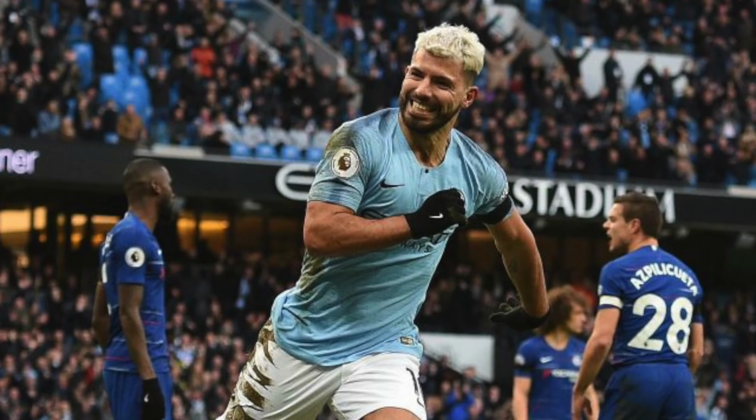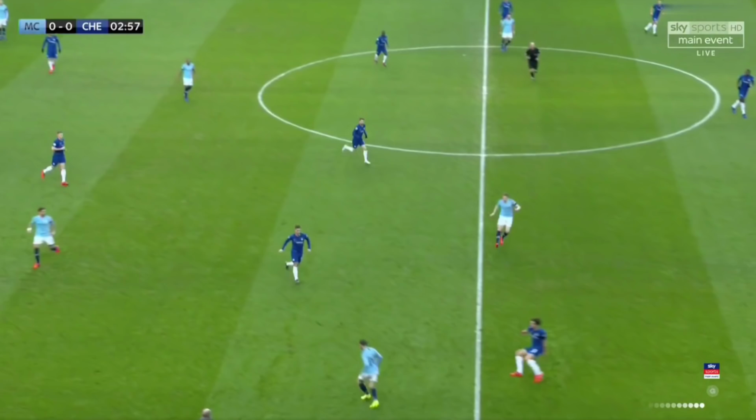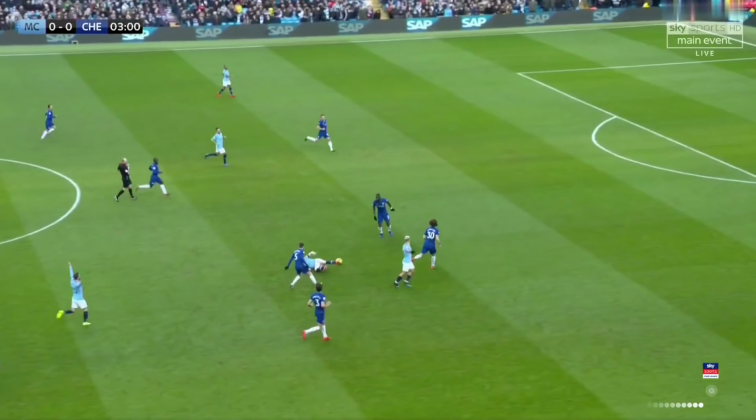The first, third and fourth goals all started with City being able to exploit this space. City are able to reach De Bruyne in this space behind Barkley. De Bruyne is tackled, which results in a free kick, from which City score the first goal.